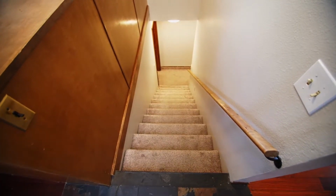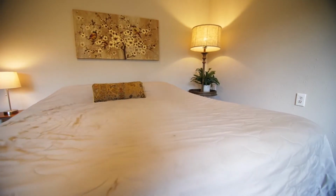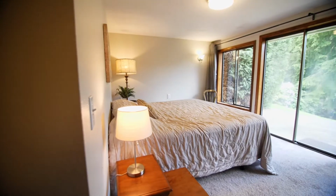On the lower level, you'll find the master bedroom with direct access to the backyard, plus 2 more bedrooms and 2 full baths.